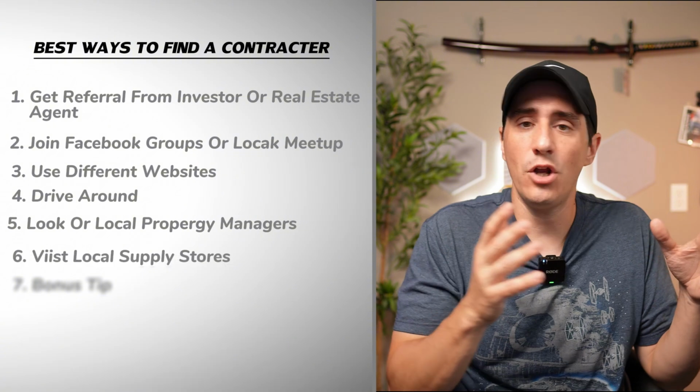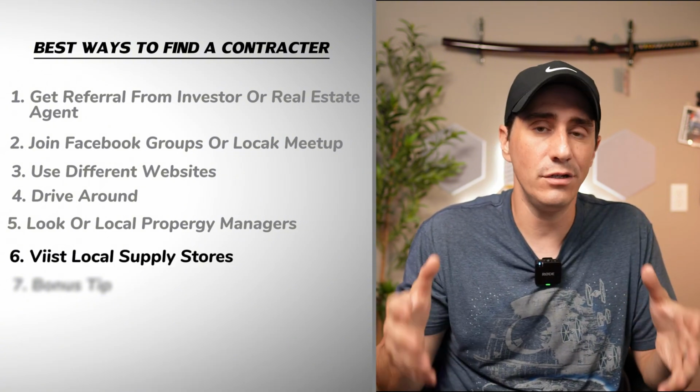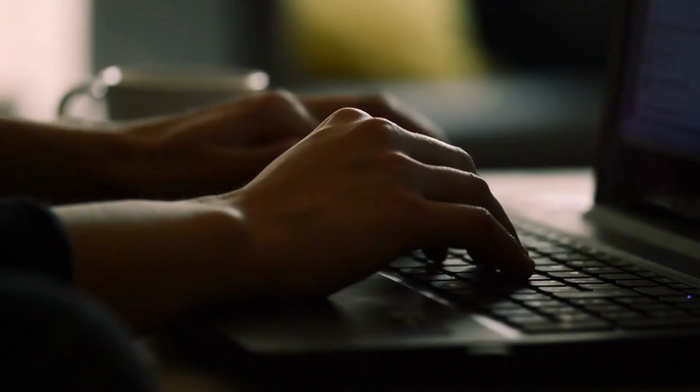And lastly, you can also go to local building supply stores like your Home Depot and your Lowe's and look for people there. You can go inside and ask the pro department, hey, who do you recommend for flooring? Who do you recommend for countertops? They a lot of times have great resources for you to call. Here's one huge bonus tip. Please avoid going to places like Craigslist or just using unverified one-off referrals unless you can fully vet them to know who they are and their quality of work.